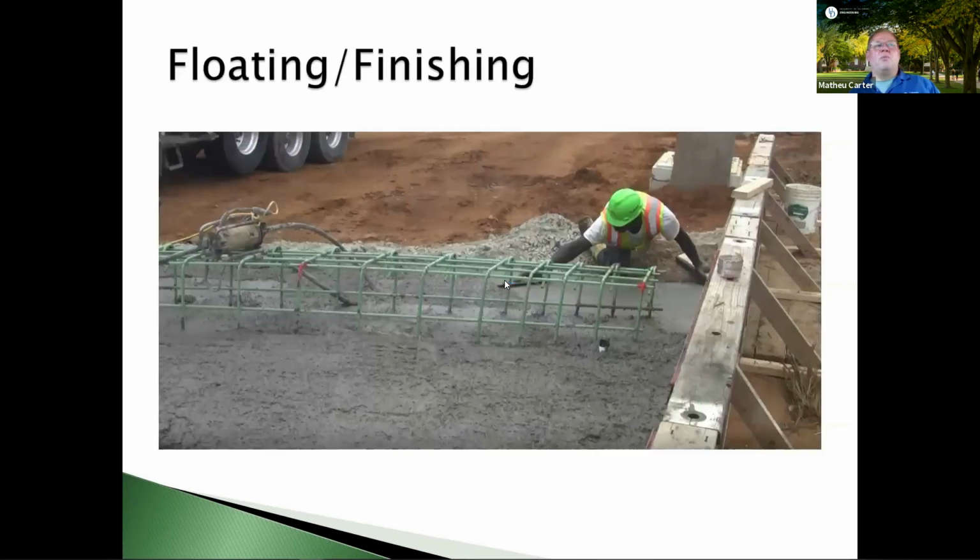The finish. So this is finishing that's associated with the edge of an approach slab for a bridge, if I remember correctly. And again, he's just getting in there and he's going to leave the area around that rebar cage. No, it can't be that. I'm not sure what this is. I spoke too soon on that as to what it was.